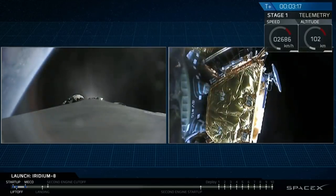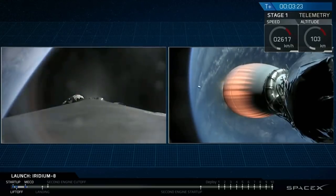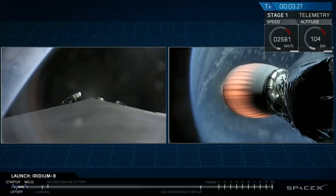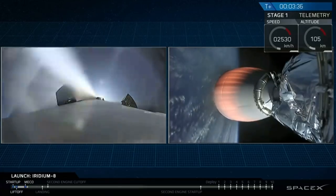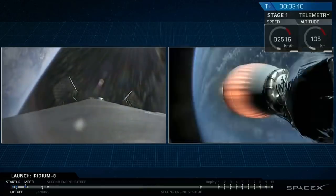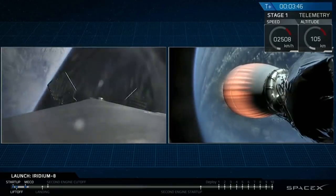Fairing separation confirmed. Stage 1 boost back shutdown. A lot of events happening. You saw the fairing separate, and you can see one half of the fairing drifting away behind the second stage on the right-hand side of the display. On the left side, we've had shutdown from the boost back burn, and you can see the titanium grid fins slowly extending. That's nominal for those grid fins. The white flashing you see, that is attitude control gas, nitrogen, that's used to orient the first stage.